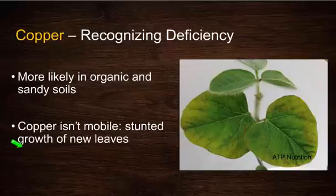Copper can be a little more likely than boron because it absorbs to the soils and organic matter so tightly that if you raise your pH too high, you can see a copper deficiency pretty quick. You can see along the edges here on this soybean plant. Copper isn't mobile within the plant, and we'll talk about that in a second, so you see a stunted growth of new leaves. It's more likely to happen in sandy soils that have a low CEC and where you have organic matter that might bond and hold it.